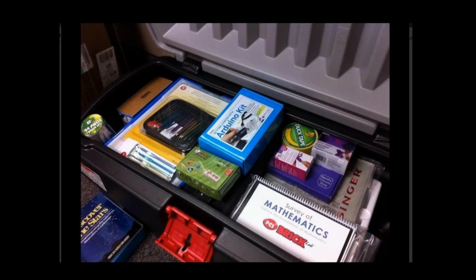If you don't have a permanent fixed space, that doesn't mean that a makerspace is out of your grasp. There are lots of smaller devices, smaller kits that are very mobile friendly. You can just stick them in one of these plastic tubs with casters or wheels and move them all around the library. So in this photograph, there is an Arduino kit, which we'll get into more.